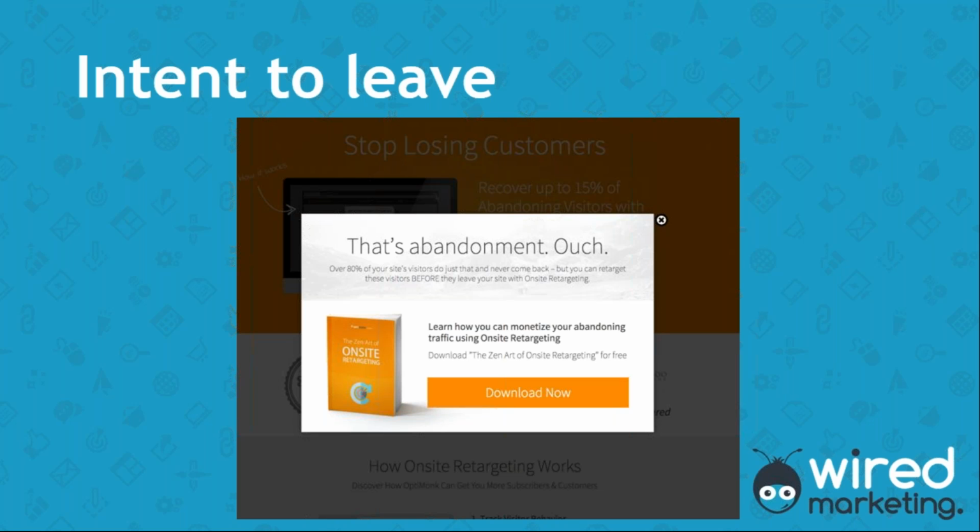The moment that the code notices that someone looks like they're about to leave, you can have it show a pop-up message as we've got on the screen, or when they click on the X button, it can show a message to prompt them to stay. So does it look familiar? Have you sort of seen these on websites before? Hopefully that is the case.